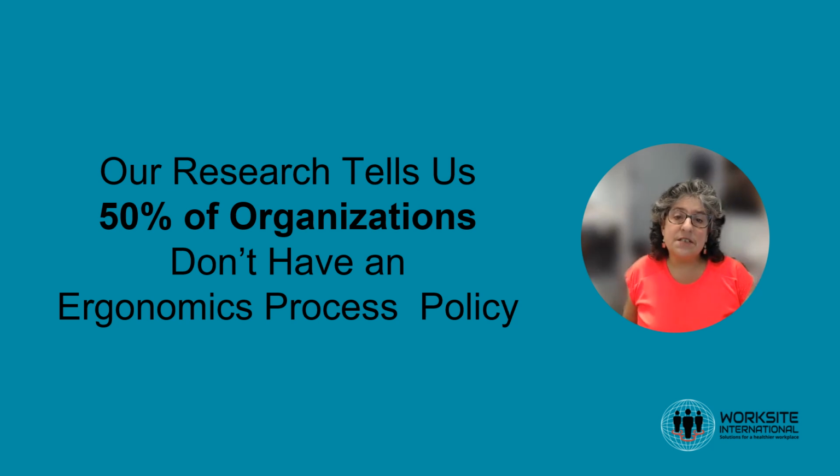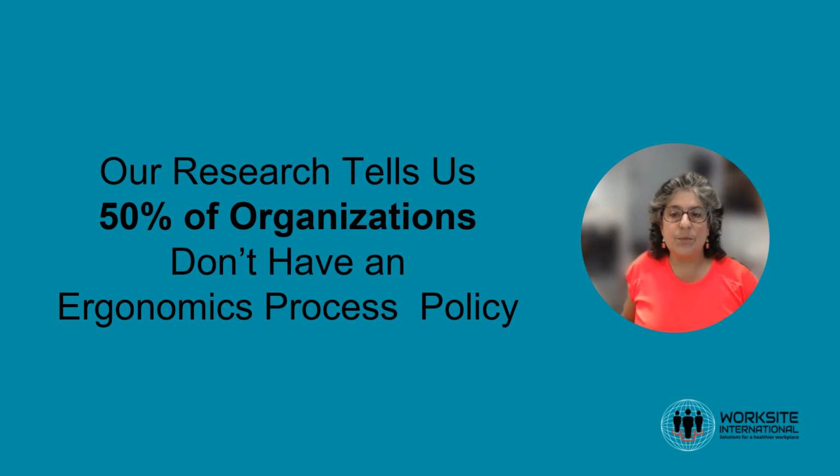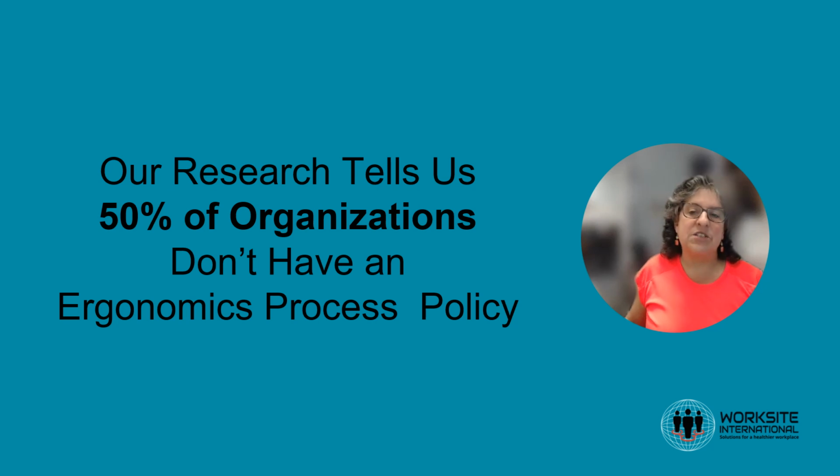Our research tells us about 50% of organizations don't have an ergonomics process policy, and if they do, it doesn't go far enough. An ergonomics policy serves as a game plan for all involved and includes roles and responsibilities, evaluation procedures, what should happen, who's responsible for what, and much more. We work with our clients to create a custom ergonomics process policy that aligns with their culture and goals. It's a game changer. Does that interest you?